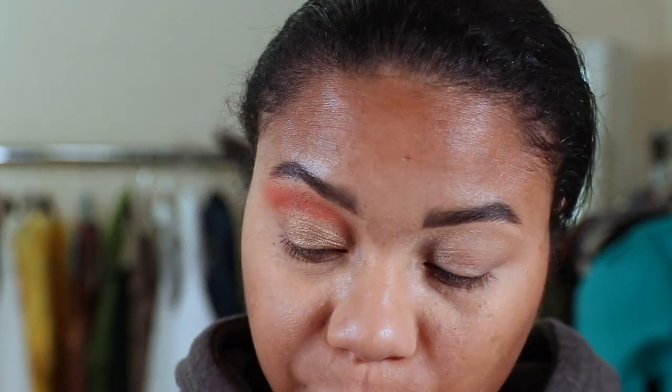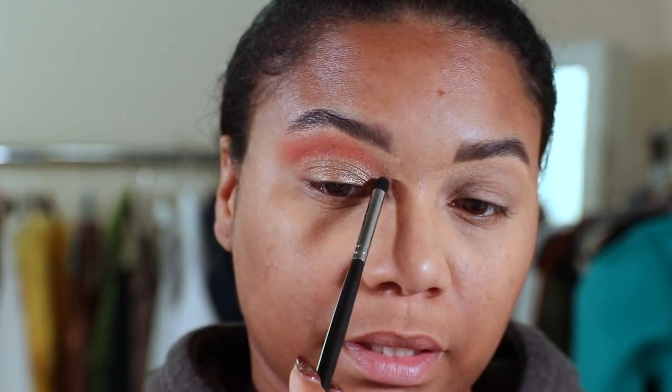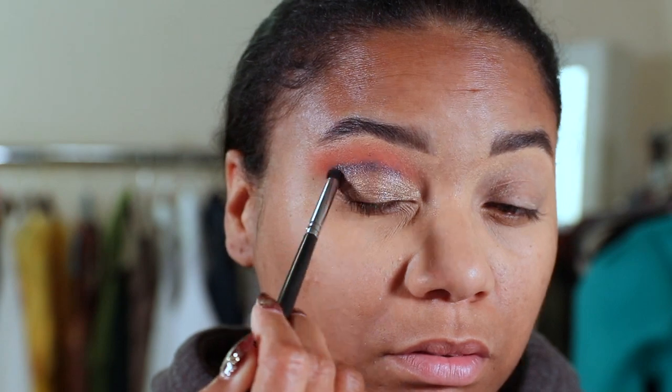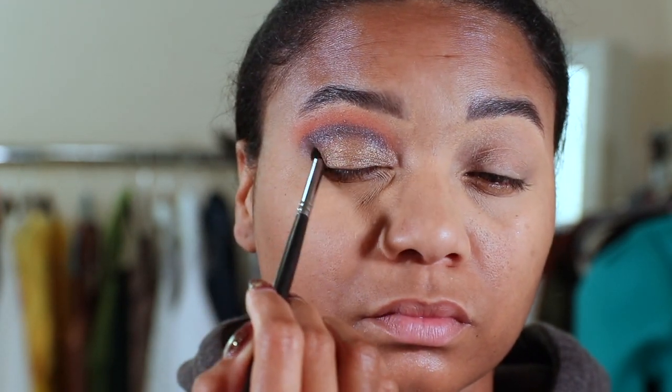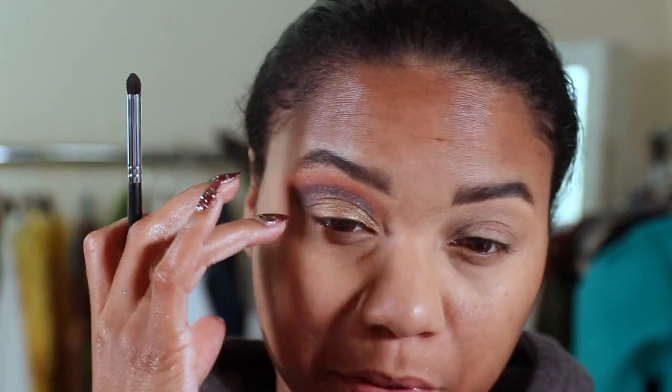So now I'm going to deepen the crease. Again, I'm going to use this charcoal color that she has here. It's definitely a layered look that she has going on. So that is layered very nicely. I do definitely want to deepen it because she has almost an ombre effect, especially in the corner here. So I'm going to use the same brush, and I'm not afraid to do that with this black because it is a shimmering black.